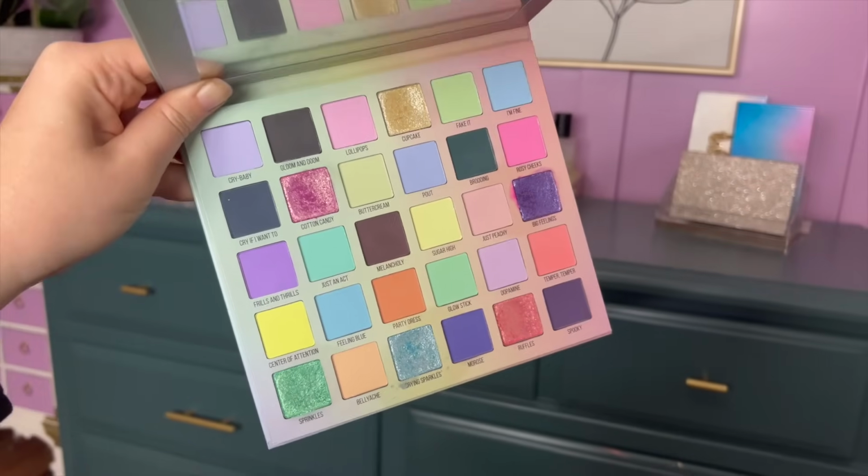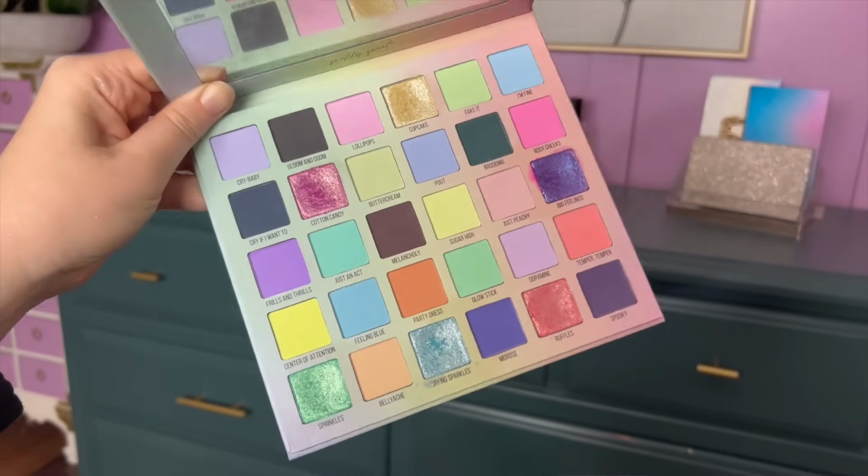So that is the Blend Bunny Sickly Sweet, and this is just the best pastels, in my opinion, that you can purchase. I love them so much. They are so bright and they put other pastel shadows to shame. I've talked about it many times before. I've got full comparison videos for you, but this is my favorite.